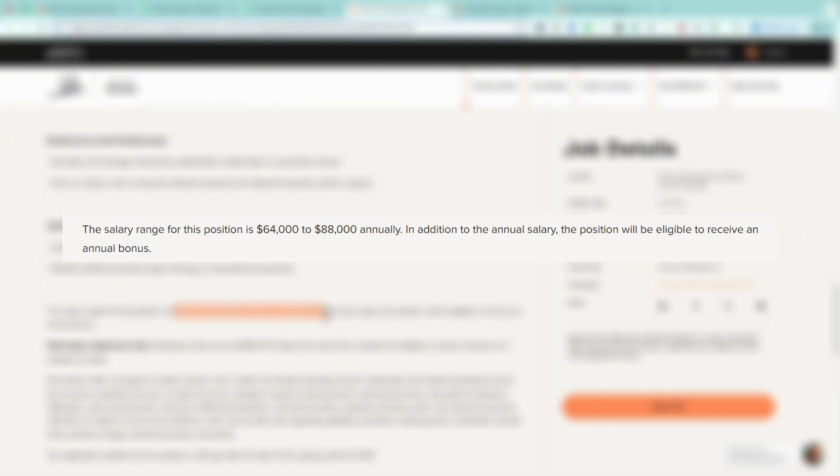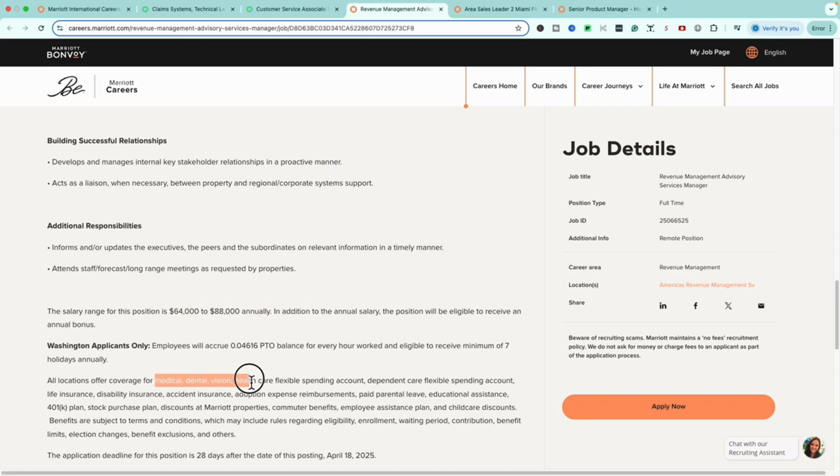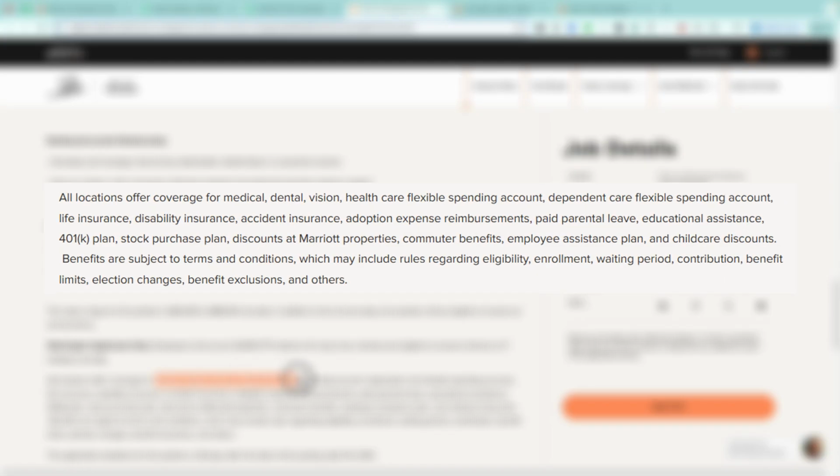And then, of course, with Marriott, you're going to get some of those great benefits like the medical, dental, vision. You'll also get different spending accounts, life insurance, disability. You'll also get a 401k plan, stock purchasing plan, discounts at Marriott locations and properties, employee assistance plans, childcare discounts, you name it, they have it for you, along with that PTO and holiday pay as well, which is all really, really great.